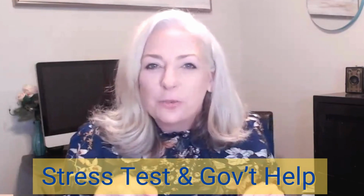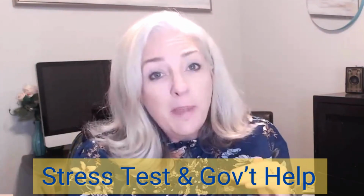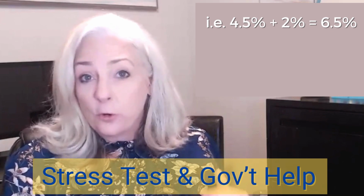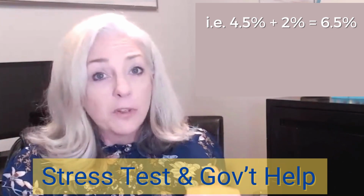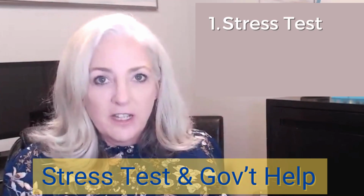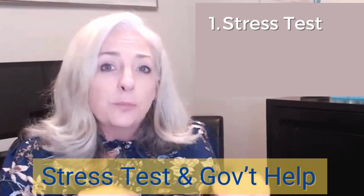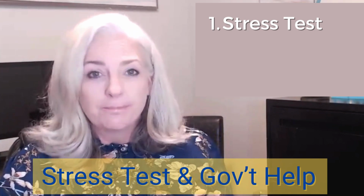Now, many banks will determine your eligibility for a mortgage by calculating your ability to repay based on a higher interest rate, usually 2% over the current rate. So if the current fixed rate is 4.5, your income and debt ratio will have to be able to handle a potential mortgage rate of 6.5. This is called the stress test. It's a safeguard that was implemented years ago after so many people lost their homes back in 2008, and it proves that you can handle a financial commitment in tougher conditions.